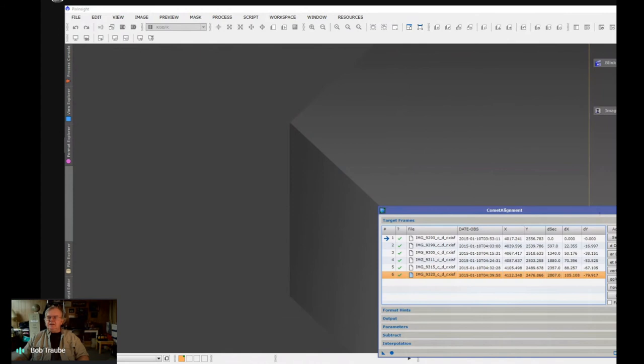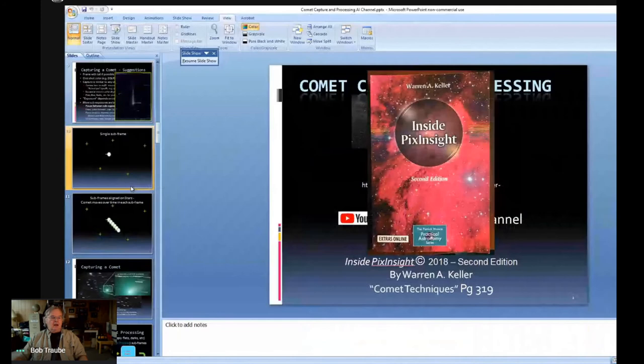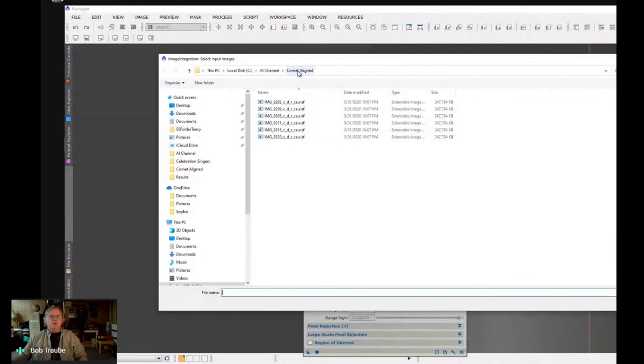And now we want to use the image integration. Let me see if I can go back to my PowerPoint slide and show you this chart. We did comet alignment, and now we're going to do image integration in order to make the comet master. So I want to add these files that I just aligned. We're on comet aligned. I want to add these files, open them up.